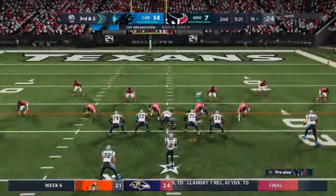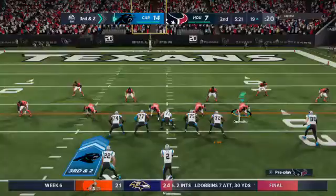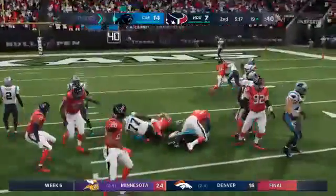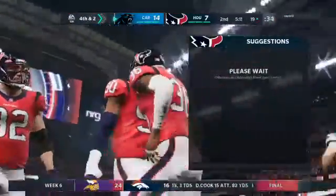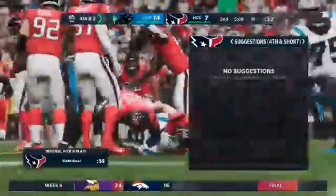After the incompletion, here now, 3rd and 2. From the shotgun to McCaffrey. And he won't be close to a first down as he runs into a wall right around the line of scrimmage. Call it no gain there, and it leads to a 4th down. No gain on the play. It's now 4th down.